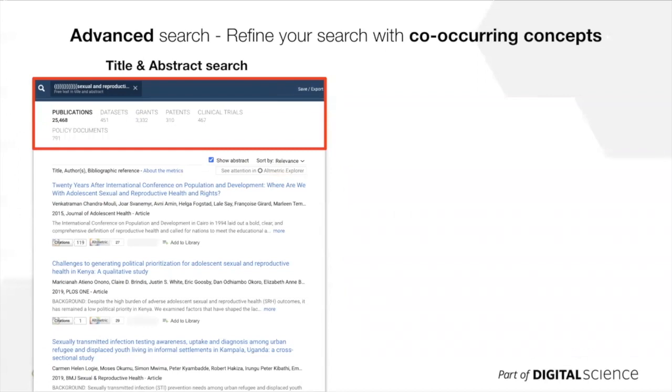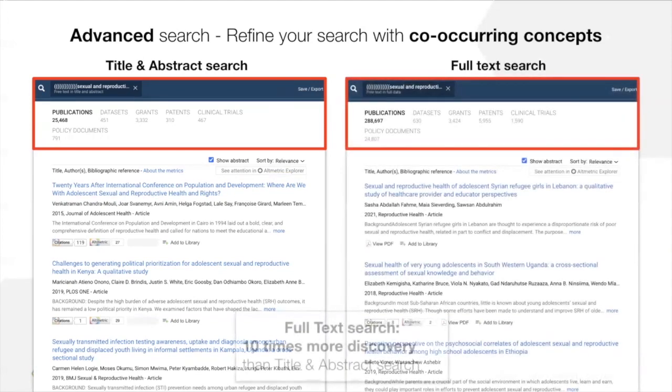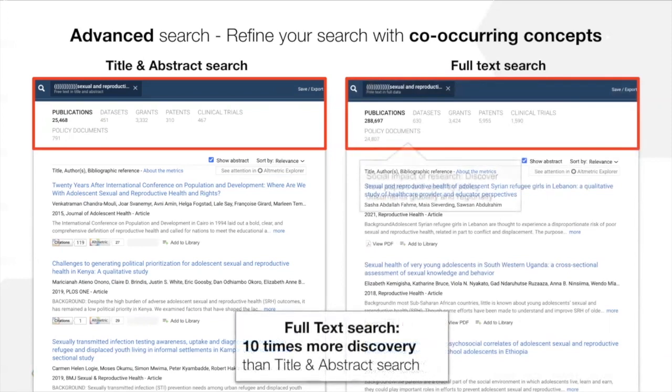Now, a traditional database would execute this search using a simple search for keywords in the title and abstract fields of the publications they index. In Dimensions, you would still find more content using just the title and abstract search, as Dimensions indexes almost double the publications compared to a traditional database. What is unique about Dimensions is the full text search that allows you to discover relevant publications that you would miss with just a title and abstract search.